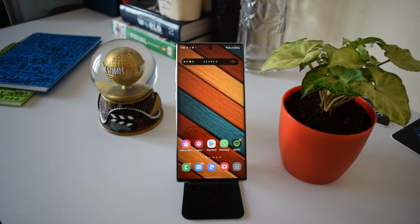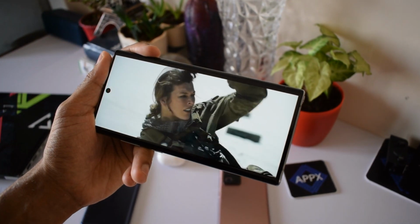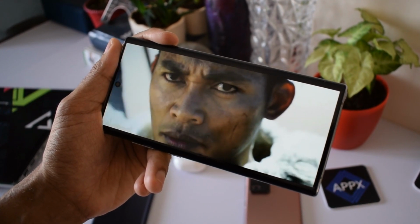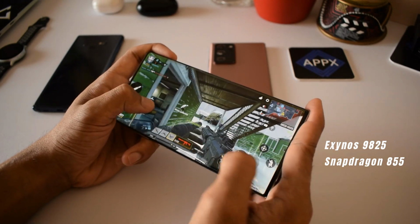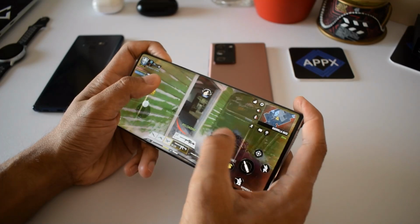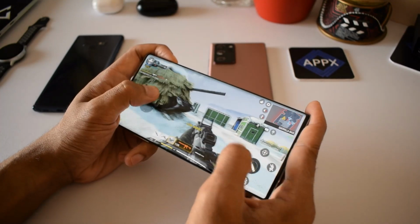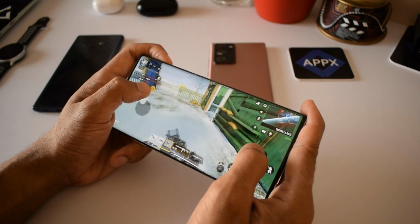Now coming to the rest of the specifications. We have this beautiful 6.8 inches AMOLED panel with 498 pixel density, which produces some beautiful colors, and it's a pleasure consuming any media on this device. And we do have Corning Gorilla Glass 6 on the panels, which is great. As far as the processor is concerned, we have got Exynos 9825 7nm chipset in most of the regions across the globe, whereas China and USA gets Snapdragon 855, again a 7nm chipset, which performs slightly better than the Exynos version, which we all know already. We do have Mali G76 GPU and Adreno 640 respectively. The phone rocks a 12GB RAM and 256GB storage, which is the base version, and we do get a 512GB storage as well with the same 12GB RAM. We do get the expandable storage as well.